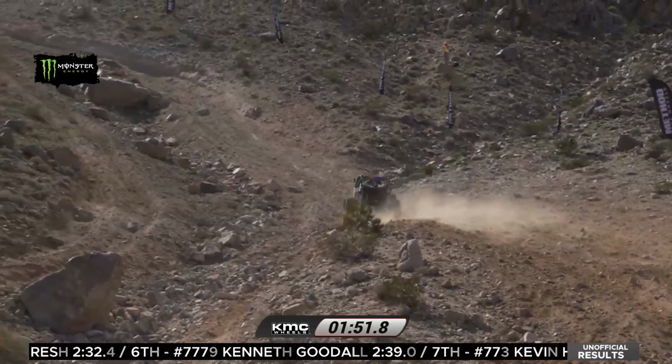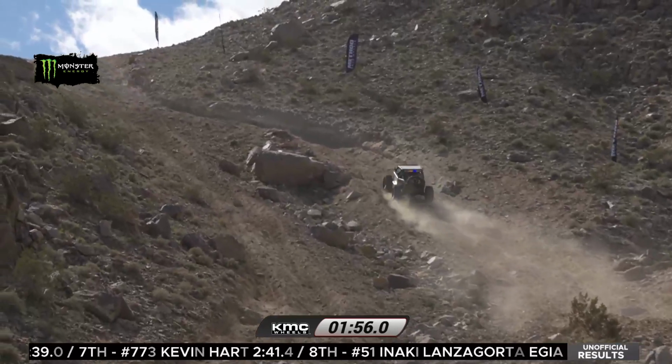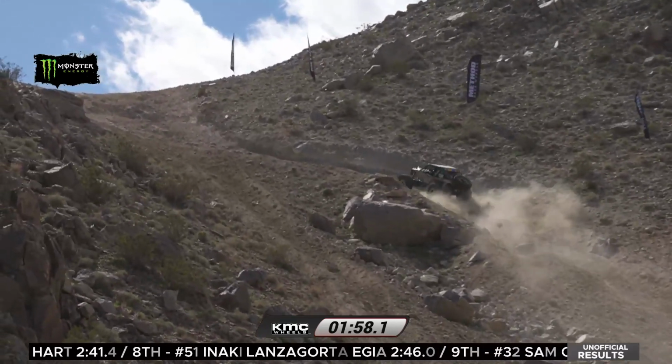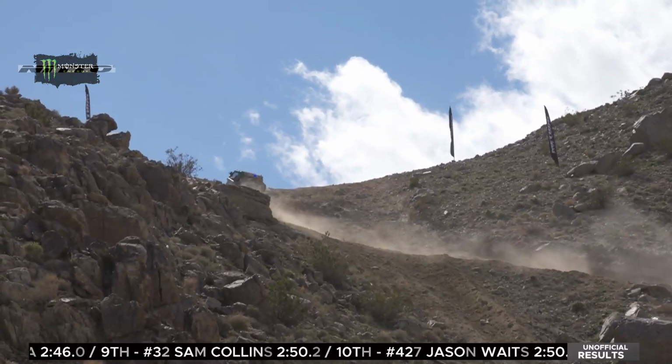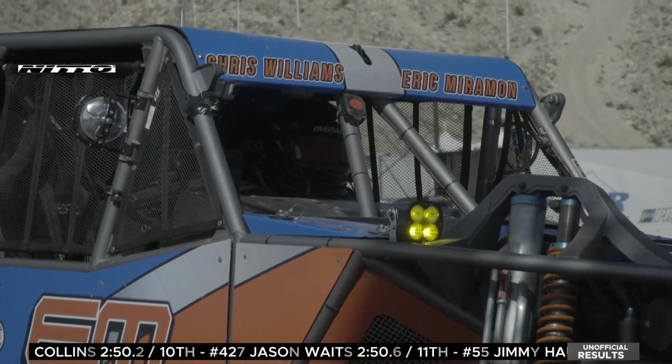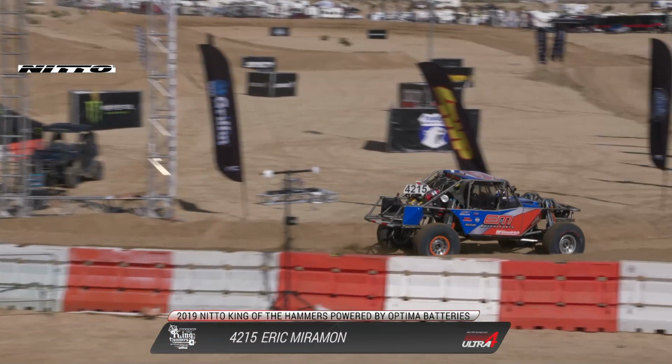Yeah, it's hard to tell when you're watching this at home or even here live in Hammertown. That hill is an incredibly steep hill. By carrying that speed across that flat section before you make that left, it's the difference between a good finish and just an okay finish. Eric Miramon leaving the line now. 42.15.